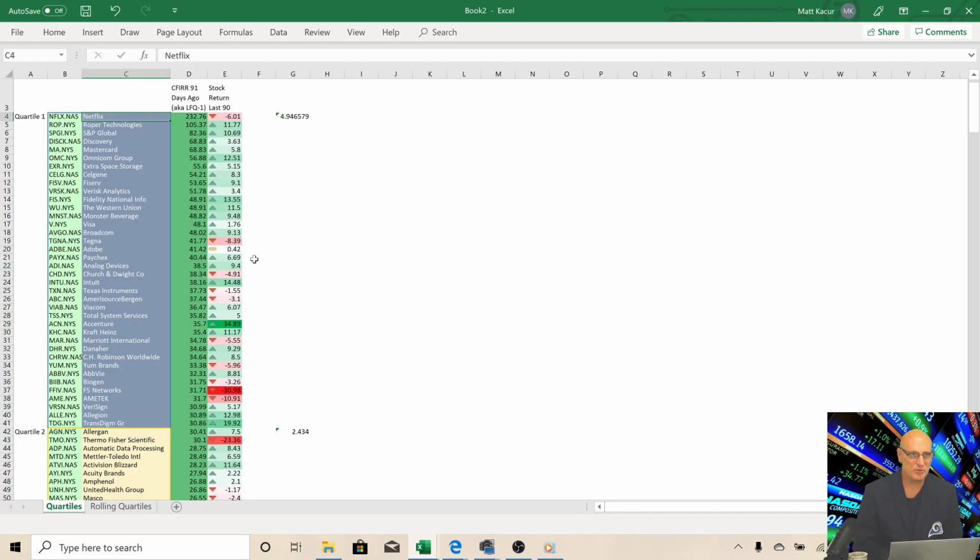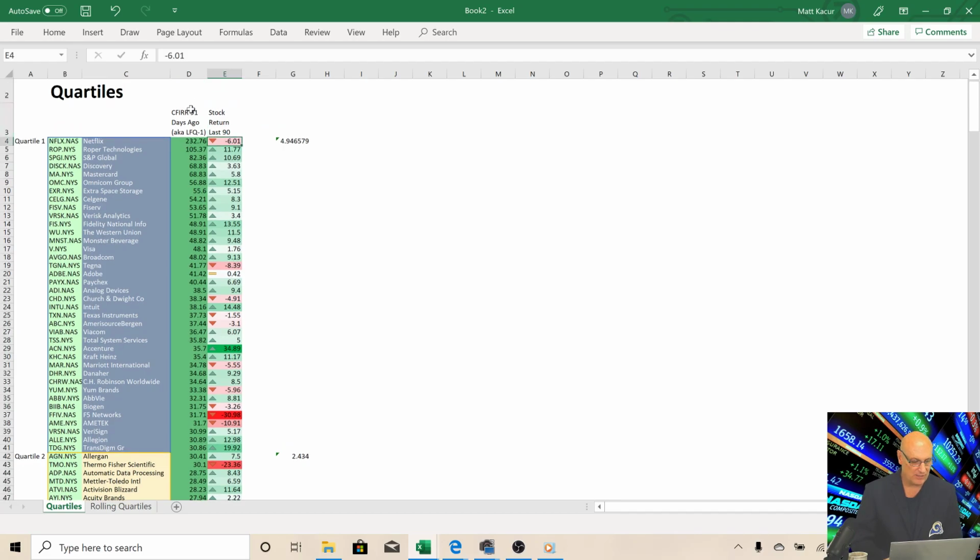For illustration purposes, though, I couldn't put 100 stocks on the page, so I just did, I think it's 38 stocks. So the top 38 is the first quartile, then you go down, and the next 38 is the next quartile. And they're ranked on this column here, which is cash flow IRR, 1 quarter ago. And then this is the stock return. So Netflix was -6 in this case, so I clearly used data from a few days ago or something like that.